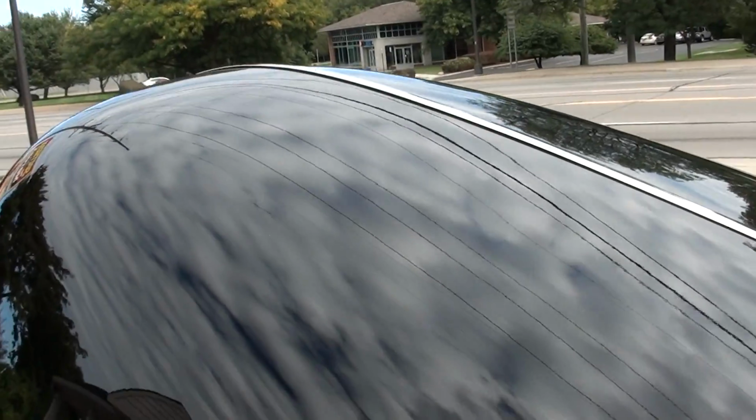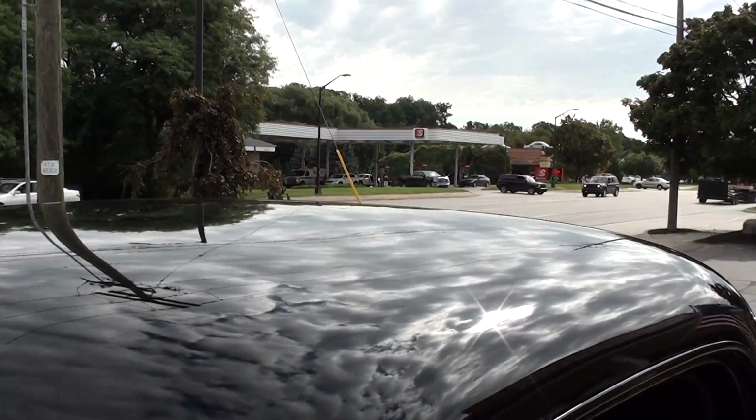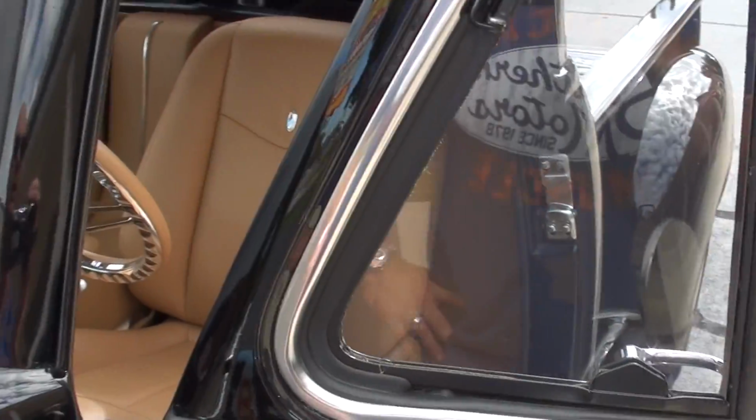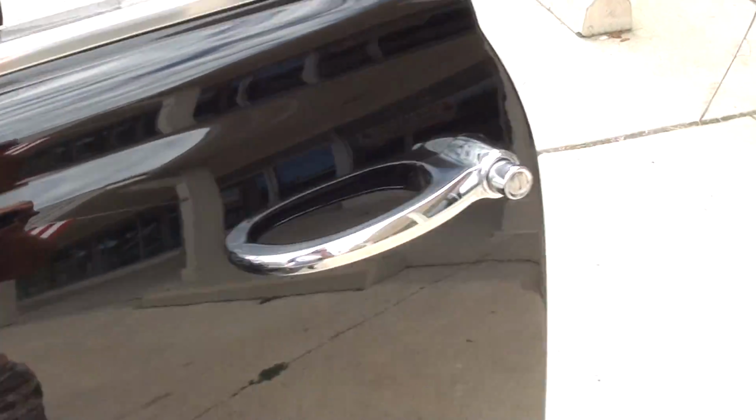But the only thing I really could pick at it was kind of this hood. I think somebody's pulled it up too far, kind of pulled it out of adjustment. So we'll send that down to a buddy of ours and have him readjust it. But man, that's it, man.